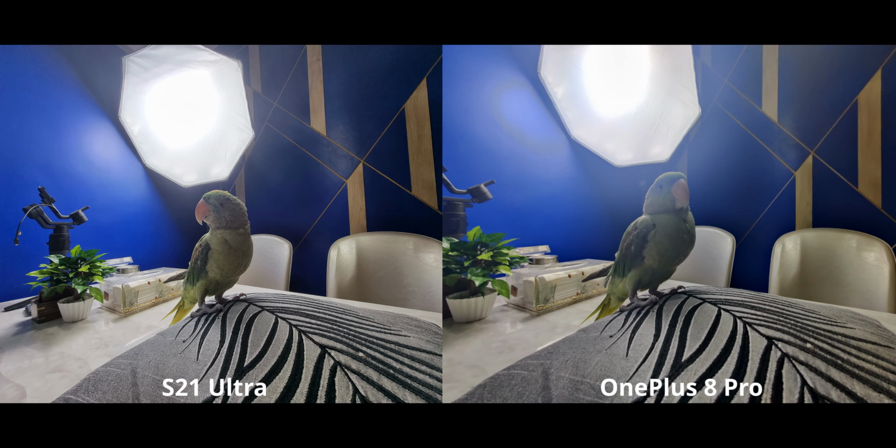Now, similar situation, but this time with the ultra-wide camera, and well, the differences aren't as drastic. I mean, the OnePlus is still looking very faded, especially if you look at Valentine. You can see there's a very bluish glare on him as a whole. So yeah, overall, once again, I do think that the S21 is producing a better image in such harsh conditions.